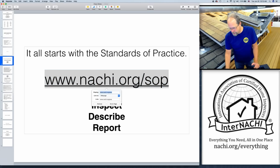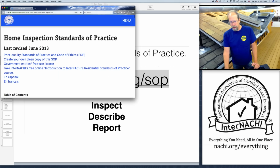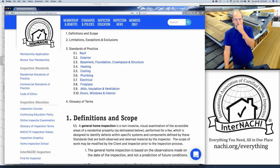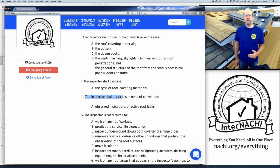So let's go to the standards of practice. This is the foundation upon which you can build your inspection process, as well as your home inspection report. And it's broken up into sections. First section here in the standards of practice is roof. So if you go to roof, it says, inspectors shall inspect. It also says, inspectors shall describe. It also says, inspectors shall report. So inspect, describe, report is all throughout every section of the standards of practice. Inspect, describe, report. And so should your inspection report.